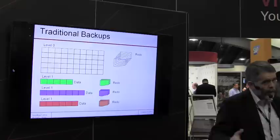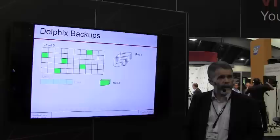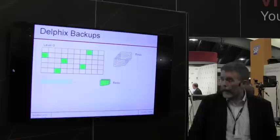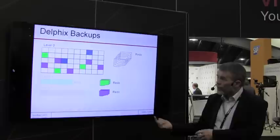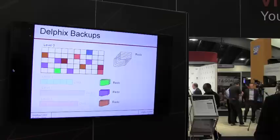You don't do that with Delphix. Because Delphix, when it was doing the backups, did this. There's our level zero. That's the one that will take the time to start us off with the redo. We take the level one backup, and Delphix immediately unpacks and applies the level one backup to the level zero. And of course, it keeps the redos. And the next day, it unpacks the blue backup and applies it on top of the level zero. And the next day, the red backup, and so on. And it just keeps going.